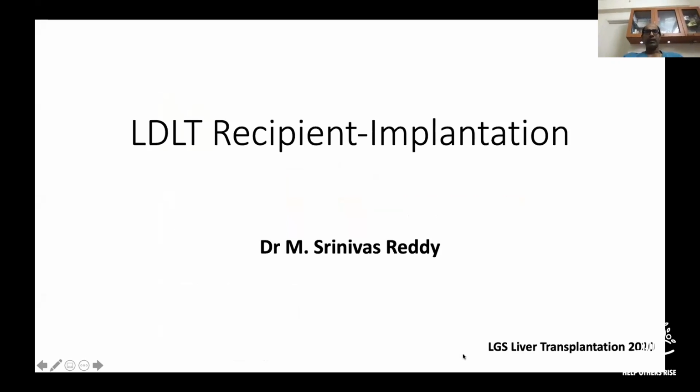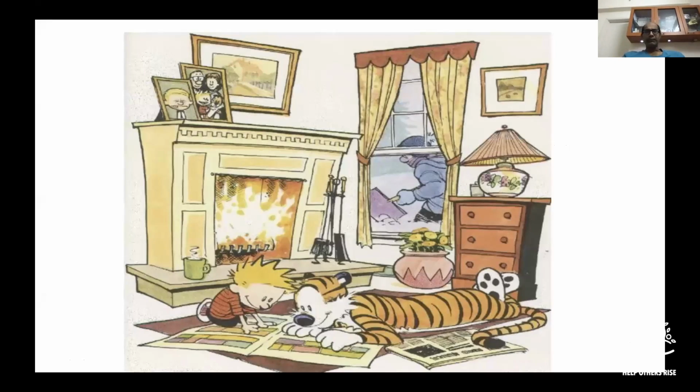Thank you. So I'm going to talk about LDLT implantation, the recipient implantation. I'm going to restrict myself to the adult recipient. I think the first important thing is planning. What we need to do is look at all the preoperative details. Take a good look at the imaging, not just the recipient but the donor also, so that you know what you're getting into when your recipient surgery starts.